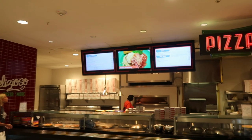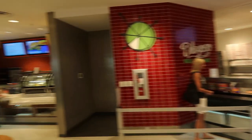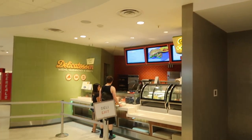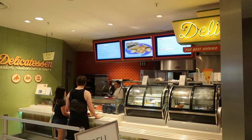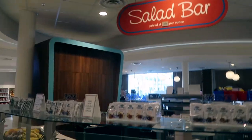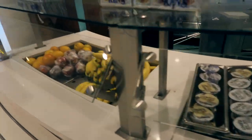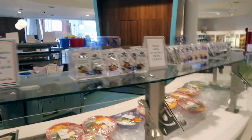And this actually will deliver to your room until midnight too. You can order the pizza whenever. Looks really good. And then a delicatessen, which is wraps, soups, and sandwiches. And Jamie got house-made chips from there, and they're really good too. And in the center, there's a salad bar, which is cool. Some pre-made salads, fruit, dressings, things to get.